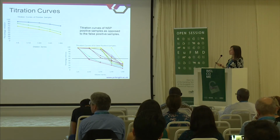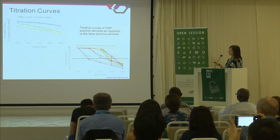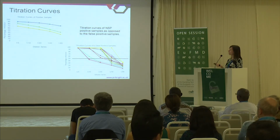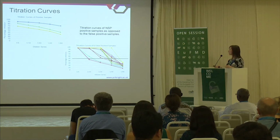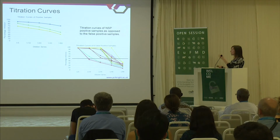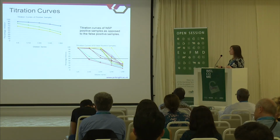The next thing we did was to titrate out the non-heat and activated aliquot. So up here I have a positive bovine, ovine and porcine sample. So we did a simple dilution series, and as you can see that they taper off quite steadily, showing that they are true positives. But when we titrated out the false positives, we saw this where it basically just drops straight off or carries on a little bit and then drops. So clearly there's a distinct curve happening, indicating that these are false positive samples.